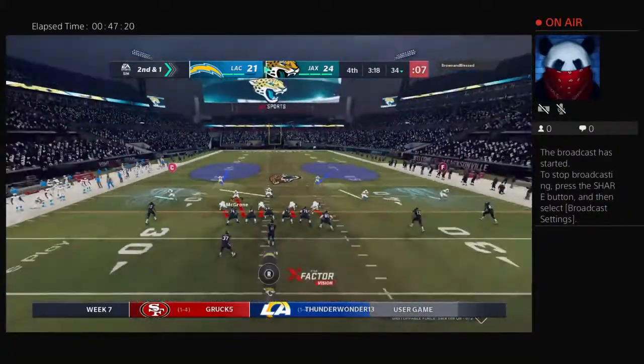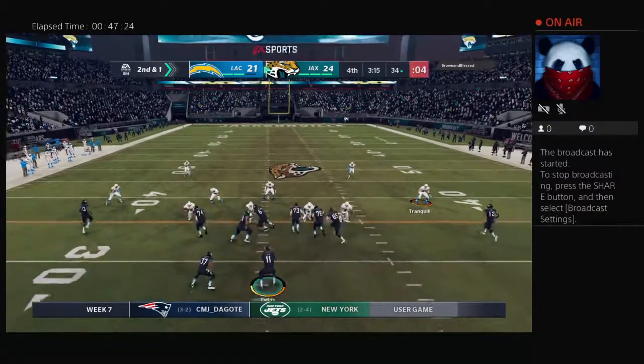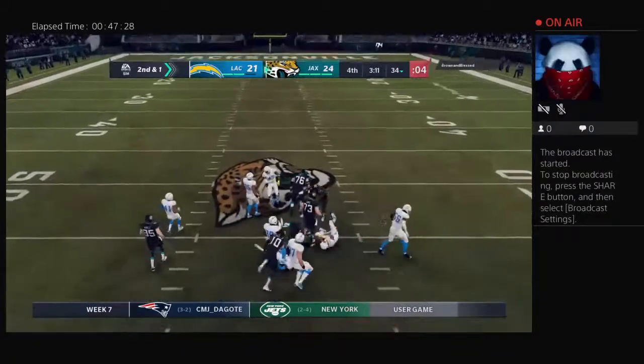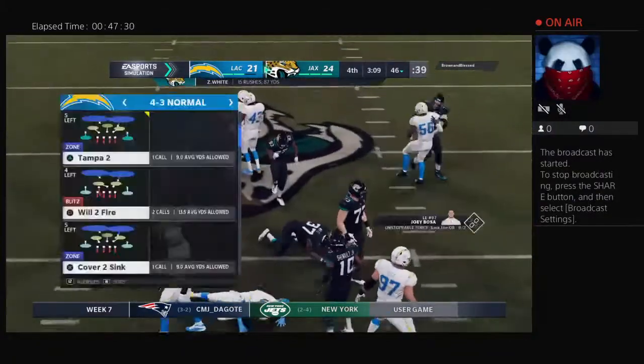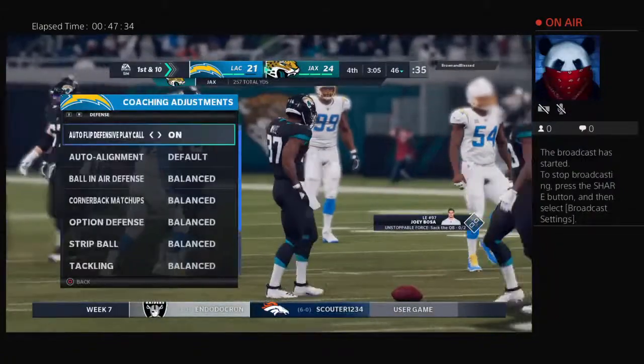Clock continuing to run. They'll probably wind this all the way before snapping it on 2nd down. They'll try and run some clock here as they keep it on the ground. And able to get this one across the 45 before he's brought down. 12 yards there and a 1st down.